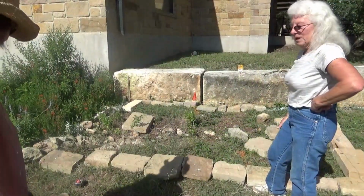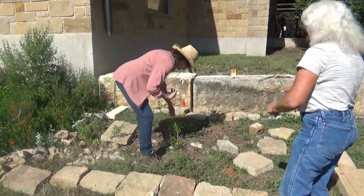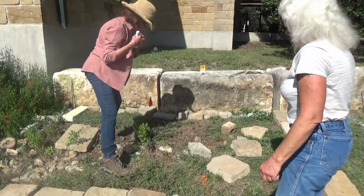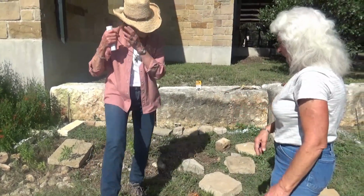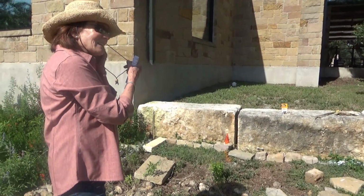It'll only be about 8 inches deep with a little fountain in the middle of the rock. And it's just for show. Well, that's great. For show, just for show. It's birds, bees. Well, there's all kinds of critters.